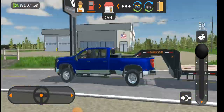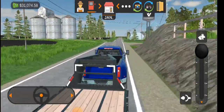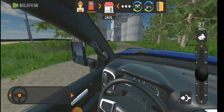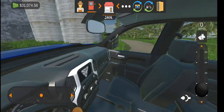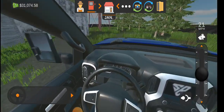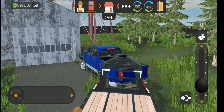Wow, look at those rims. Alright, we're going down the road. I think it's here, isn't it? I'm pretty sure it is. In here. Let's go this way so I can actually turn around. A bit easier. No, we cannot turn around.